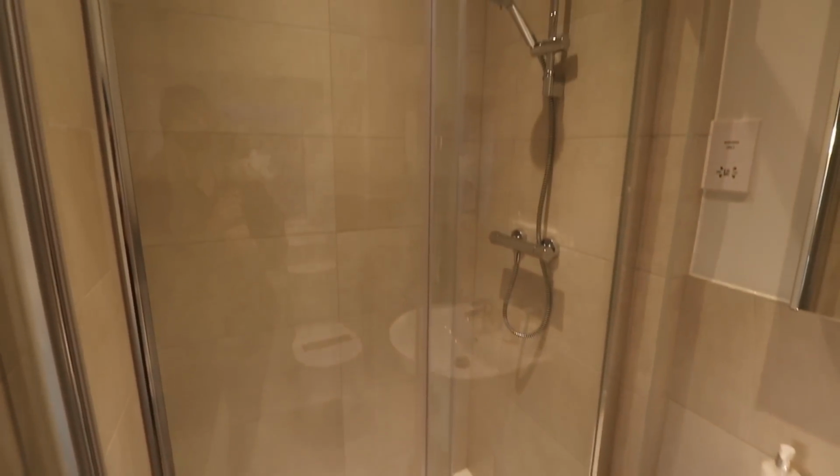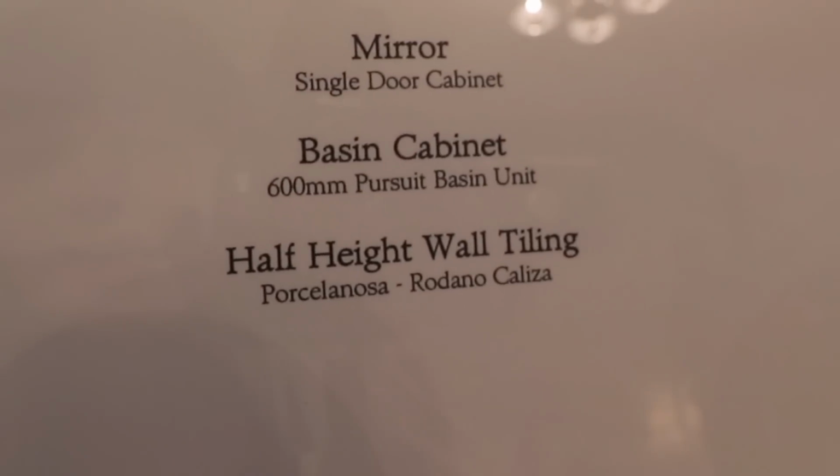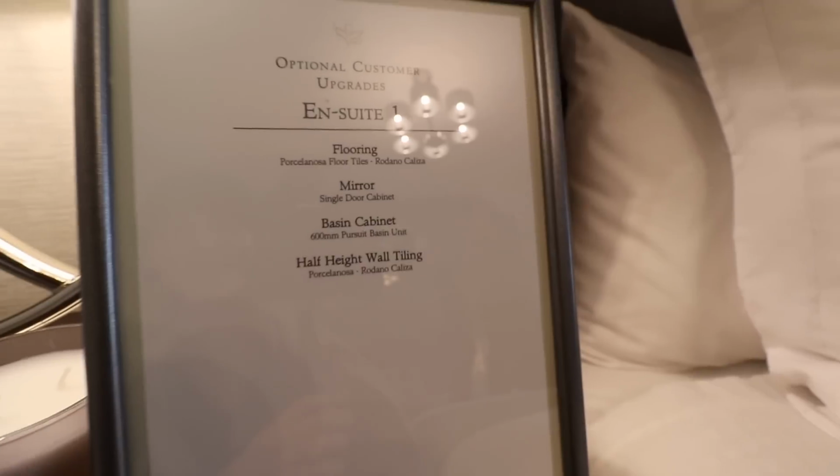So this is the shower. So, I want to hear you say it. Porcelanosa. Yeah, that's what I said. It sounds good. Okay, let's head into the next room.